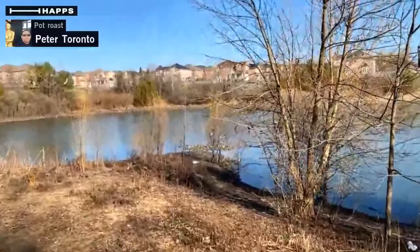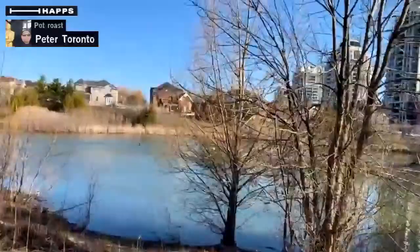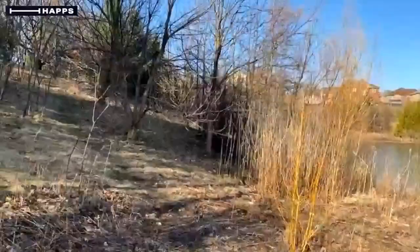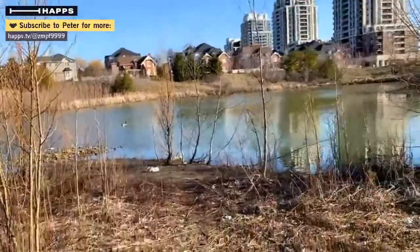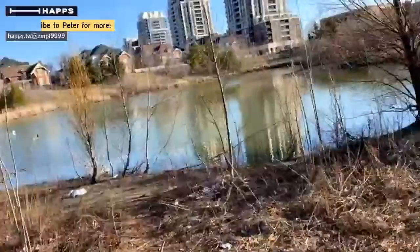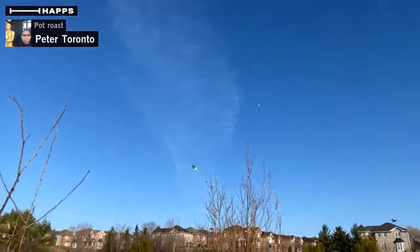Okay. This is pretty cool. So we're here, and this is in a city. I'm going to take another peek and see if we can see the back of the museum. And a lot of garbage down here. See if we can get some wildlife.